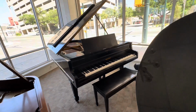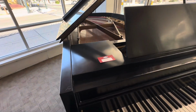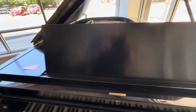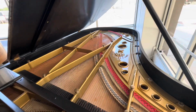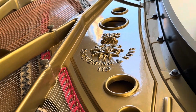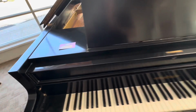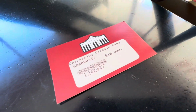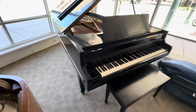Behind it, we got a 7-foot Chickering. This is definitely a vintage piano. I think it's 1920s. So a golden era piano. 7 feet of thundering glory. Look at the crest on that. That is beautiful old world craftsmanship right there. This one is 10 grand. So $9,999. It can be yours.